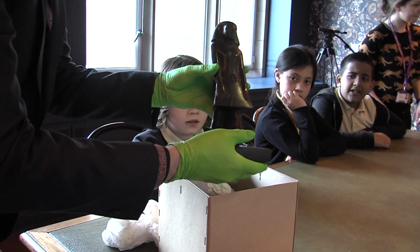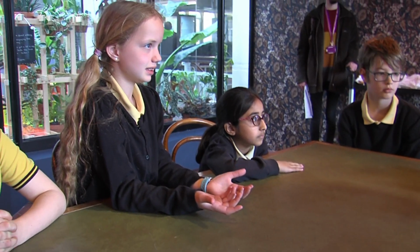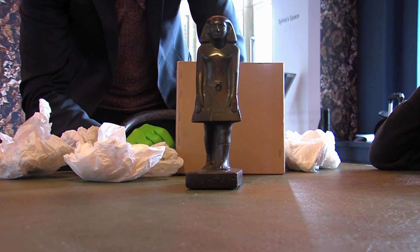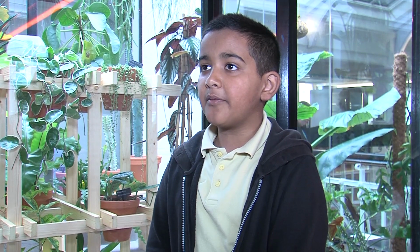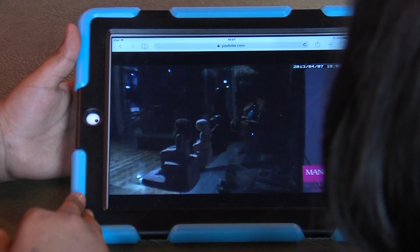Here is the statue which moved with no one touching it. How could that be? It was difficult to see the statue actually move, but when filmed you could see it very clearly. We wanted to find out why. By looking at the film in more detail, we started to look for patterns. The statue seemed to move more in the daytime than the nighttime.